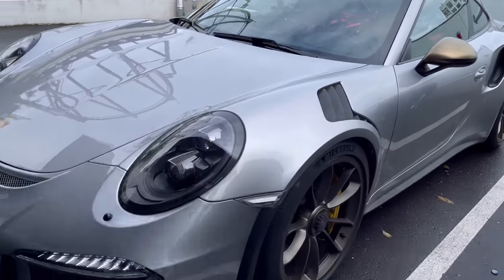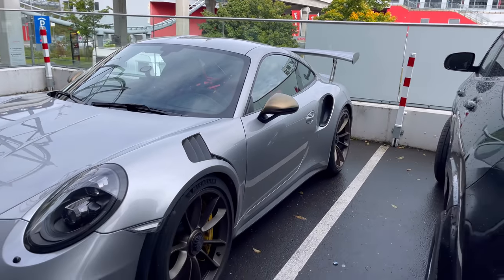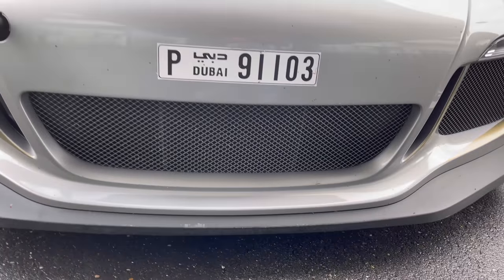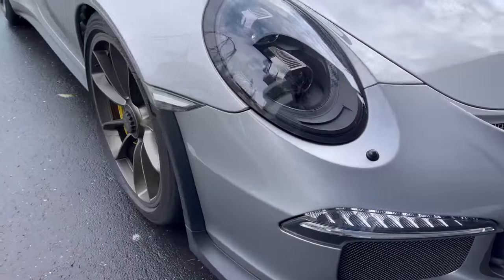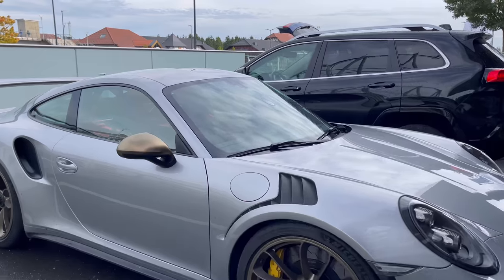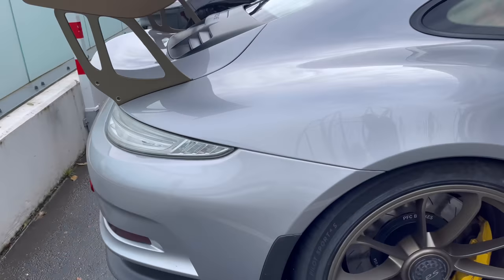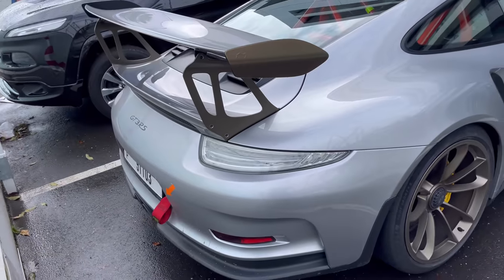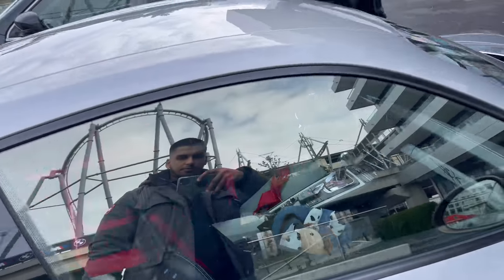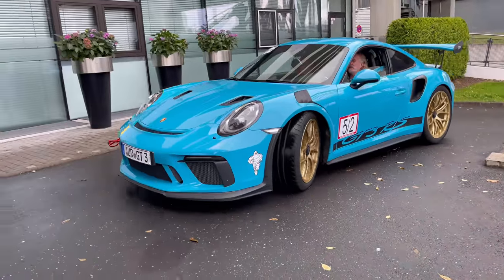Look what I've just come across, a Porsche GT3 RS. Obviously, I love this car very much, but I'm very surprised to see this. From Dubai, imagine that someone's imported this car to Germany from Dubai. That's insane. That's what you call a real petrol head, isn't it? Look at this car though, massive, massive presence as well. Roll cage out, it's a madness. Got another one pull up in Miami Blue.